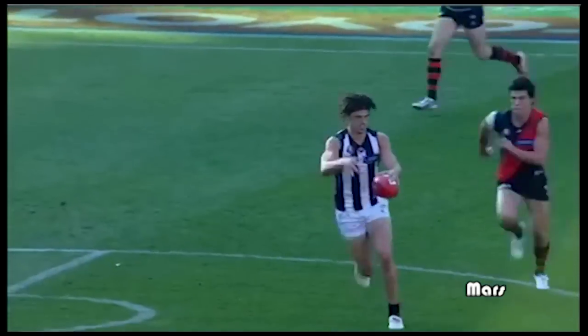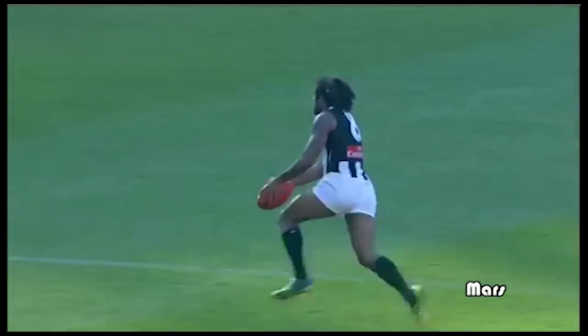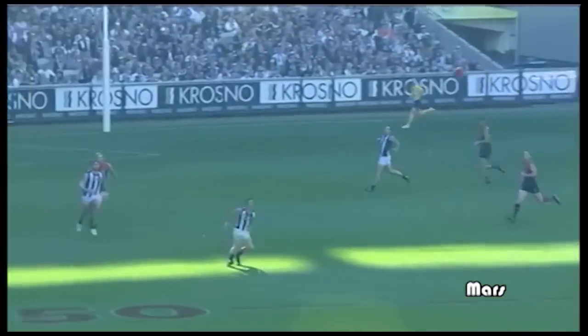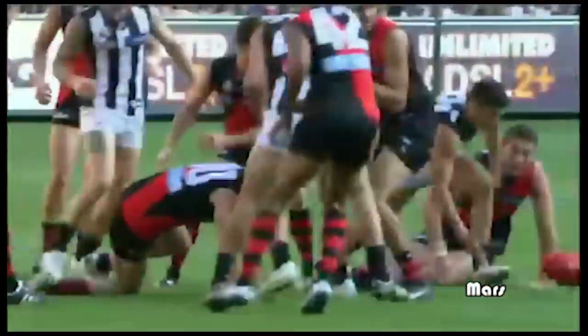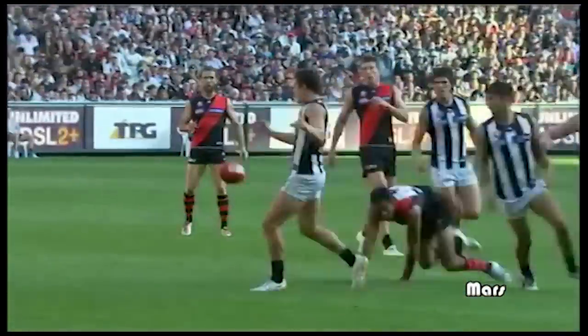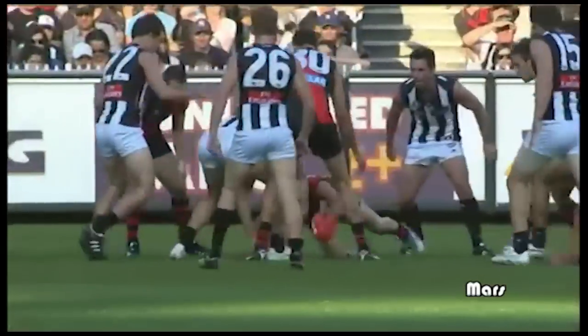Harry O'Brien has been a dominant force this quarter. Michael Hurley, he's run off him far too often, and I think there comes a time where you can't. And this stop is shown out in this third quarter. Collingwood's ball, Wellingham to Luke Ball, and he manages to work it home.